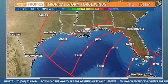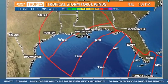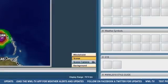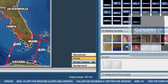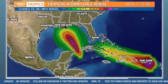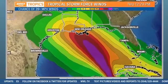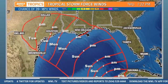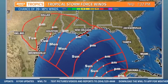Your timeline on the winds, if I really want to show you Marco's winds, let me get into this so I can show you. All right. So the timeline for the tropical storm force winds for Marco will come sooner than Laura, obviously. So we put this in motion here. You can see we could start to see some of those tropical storm force winds maybe by early Monday morning along the coast. So preparations will need to be done by tomorrow for the coastal areas because you could start to see some stronger winds as we go into Monday.